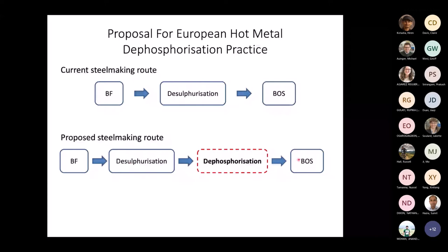So here was the PhD premise. We're trying to look at removal of phosphorus in a particular atmosphere, maybe study some of the kinetics and the thermodynamics of phosphorus removal under these conditions, and look at the effect of things like atmosphere and lime. Did that make a difference to the removal of phosphorus? Metal chemistry, droplet size, and so on.